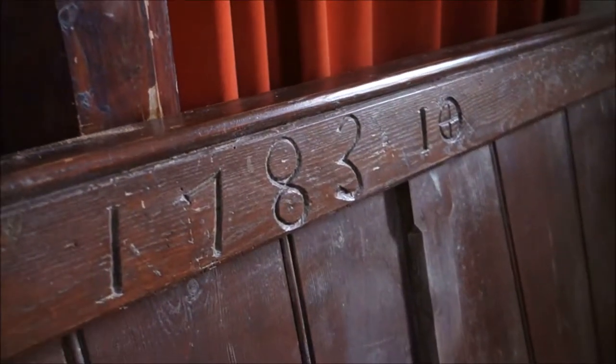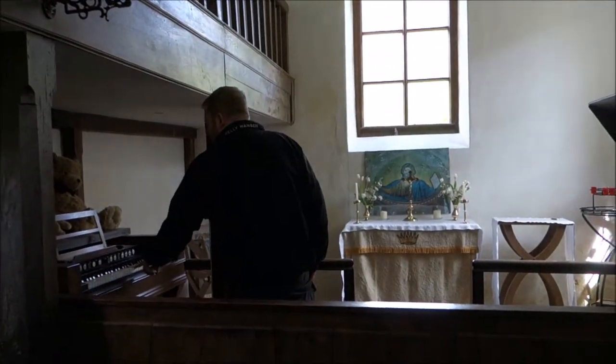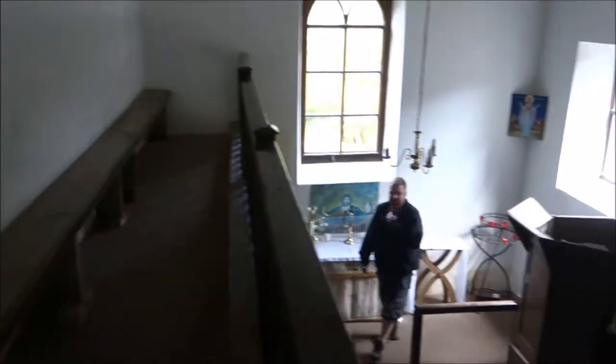We were chatting to a lady here last time I came. She was on a healing retreat. Lots of healing retreats in this valley. Not surprising. 1783, look. 1783, these pews. Wow, that's old. Oh, I see. You could get parishioners up here as well, up on the balcony. And the sermon held from there.